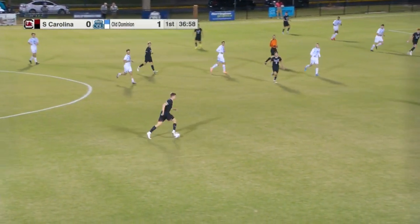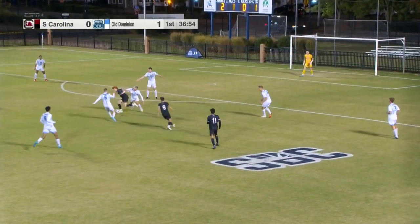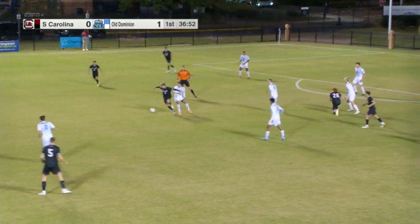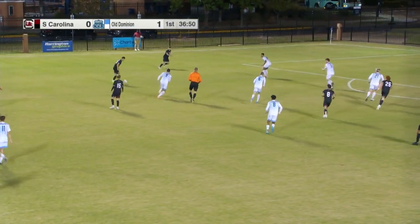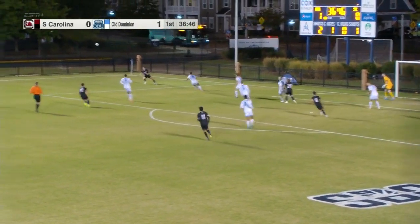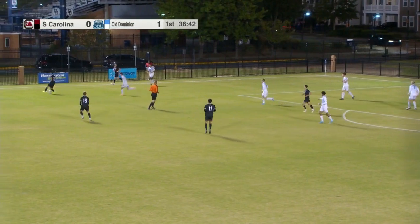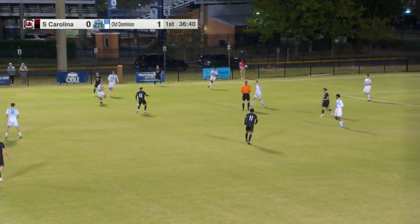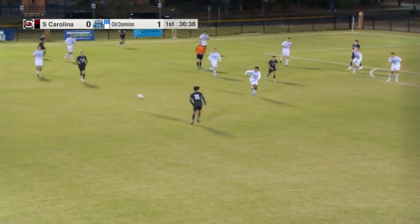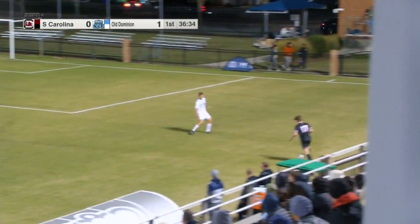Back it comes, Nelson. Nielsen into the middle, looking for help. Looking for Luckhurst. Luckhurst had it, lost it. Frost picked it up. Far side, crosser knocked down by Dean. Frost back across. Here's Brulette. Perez on the right side.